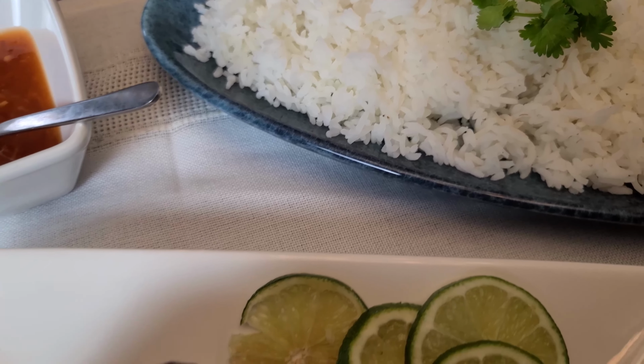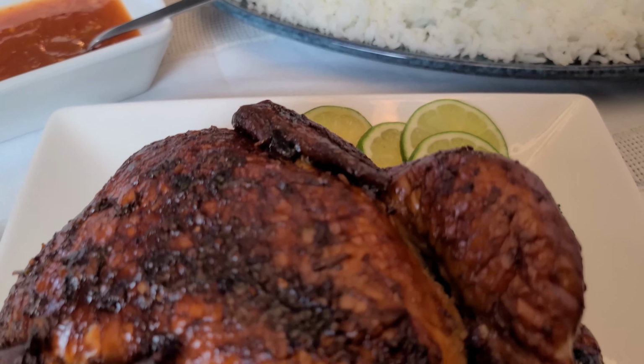Welcome back everyone. I'm so excited to share with you the recipe of the most juicy, tender and flavorful Thai lemongrass chicken.